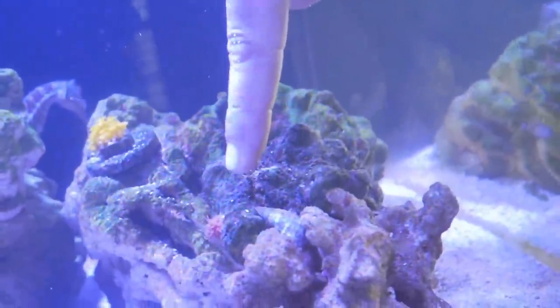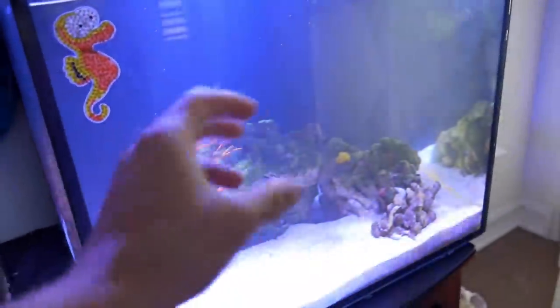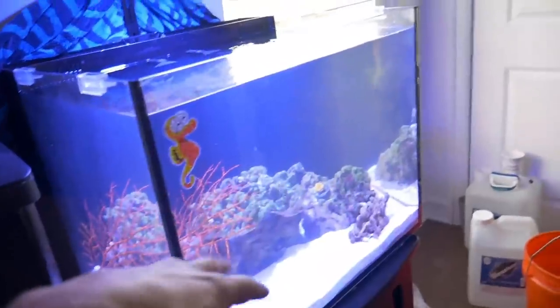Oh, right there? That little pink thing? Yep. So that is a walking sponge, and basically that's literally like SpongeBob. Everyone knows SpongeBob and the sponge. So that is what SpongeBob would be in an aquarium, a walking sponge. And now what were you saying? There's only a few of those species?